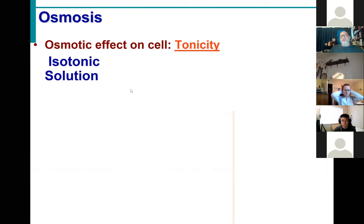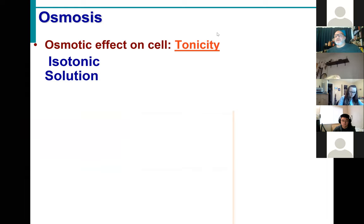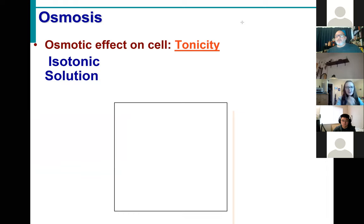What we want for our cells is what we call an isotonic solution. With an isotonic solution, we want the cell to be surrounded with the exact same amount of things. Here, let me actually cheat and do this first before we look at the picture. We have a beaker and we put one of our cells inside of it. And as we know, our cells are both water and stuff.